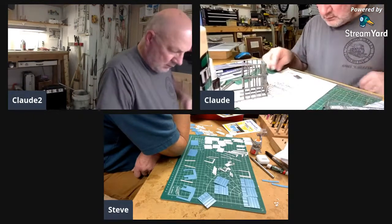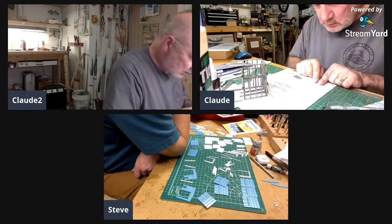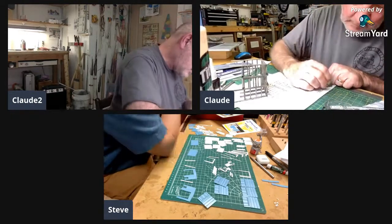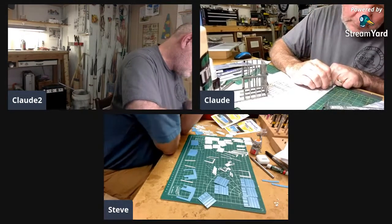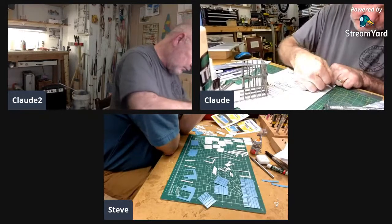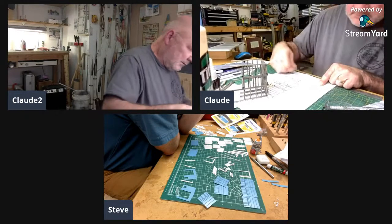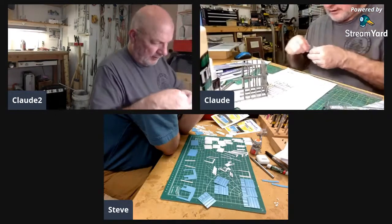I changed my mind. I think I'm going to build the engine house first. Well, looking at these pictures, I think I know. You said that three times now, man. You're going to get in trouble saying that.